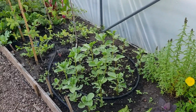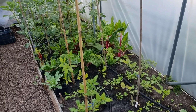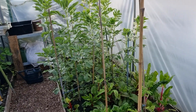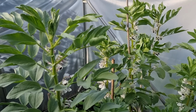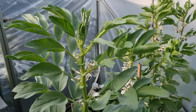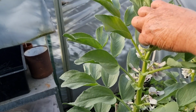There's some broad beans there, some tomatoes charred from last year that's bolting, and some more broad beans. And what I'll do with these, as they've got so tall now, I'll just nip the tops off. They've got several sets of flowers. I don't think they can produce any more beans. I just nip the top off there.